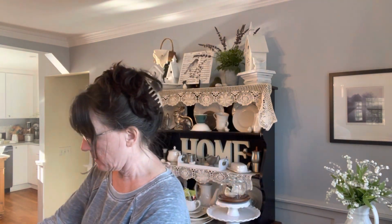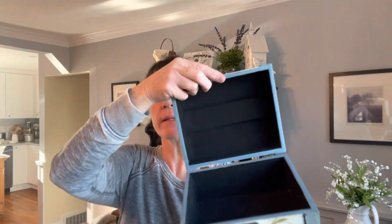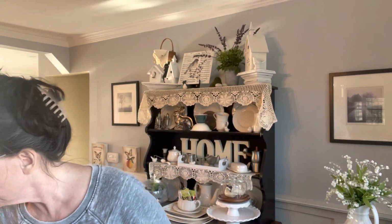And now the rest of this was all weighed and came out to be a total of $23, $24. This little wooden chest has the little clasp. It's gonna be so cute if I paint it and put some transfers on that.